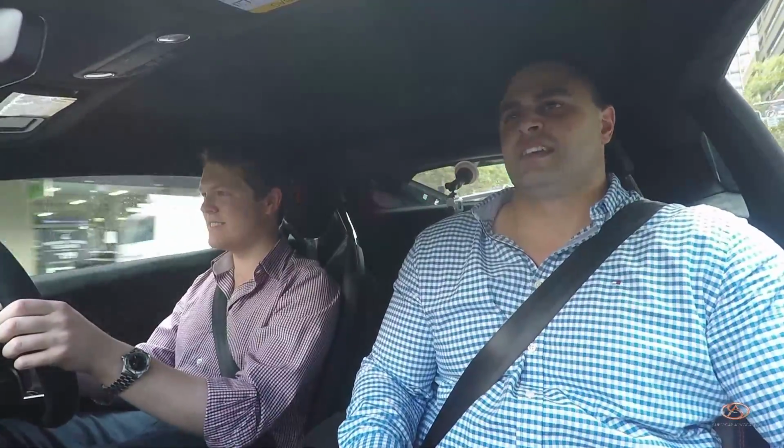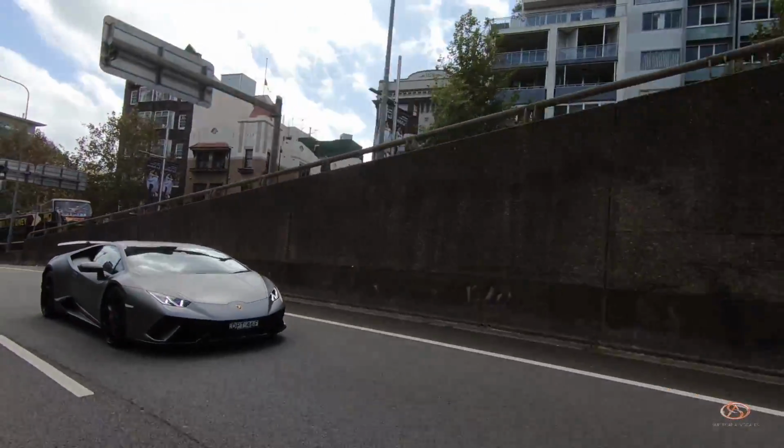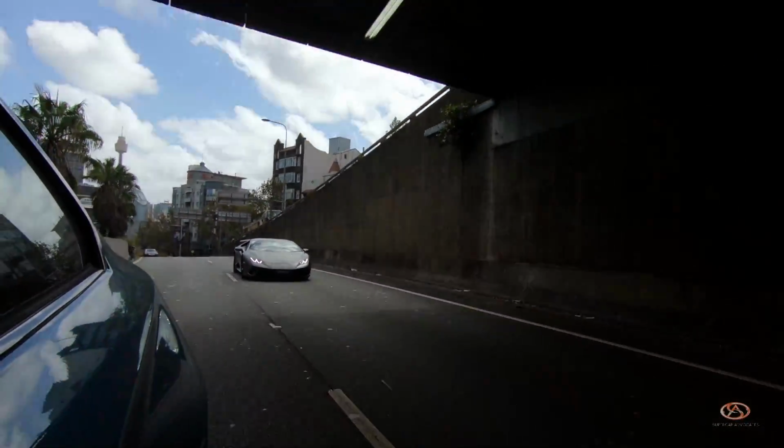Wow, that sounds... It's just low in the rev range. It's a lot louder than I thought. Yeah, it is definitely on the louder side. Wow. So we're going straight into a tunnel. Are we really getting it begun this way? Let's lower the windows slightly. Which way is it? It's always backwards in a Lambo.